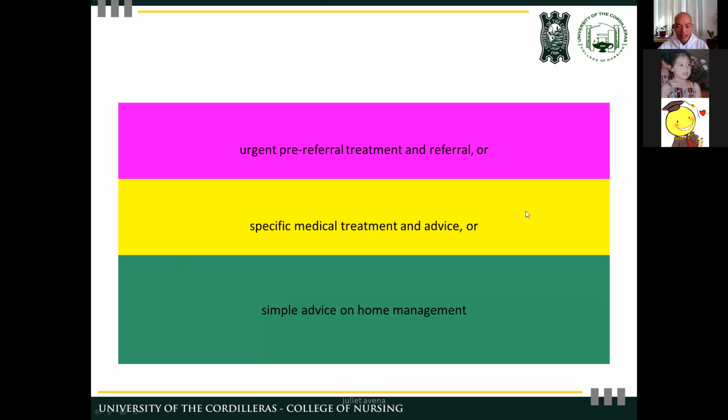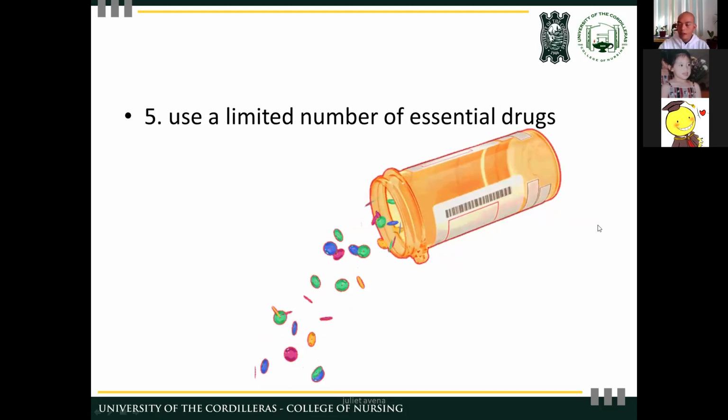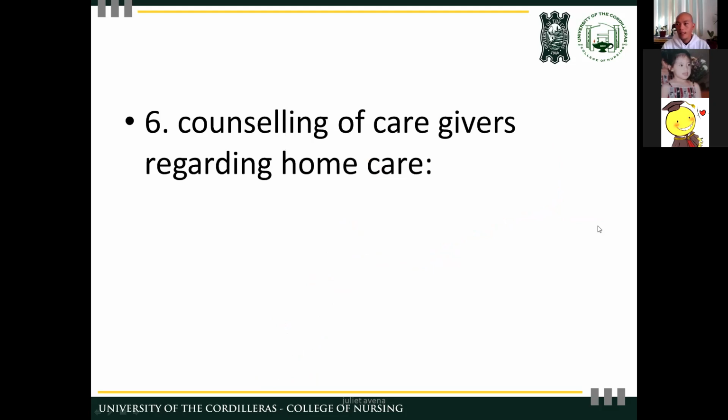Pag yellow naman, the initial doses will be given in the clinic. Then the succeeding ointments, medications can be continued at home. Simple advice on home management, siguro minsan walang medications pag sa green. Okay? So there is a use of limited number of essential drugs. Okay? After giving instructions on medications, after assessing, that's not enough that we've given medication already to yung bata. Okay, so the last part of your IMCI, or one of the last parts of your IMCI, is counseling the primary caregivers regarding the home care of the child.